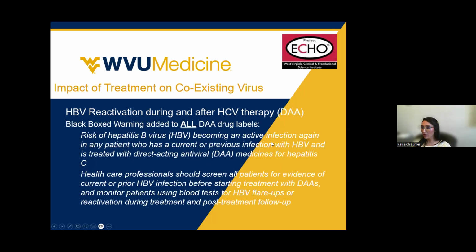So this led to a black box warning that was added to all DAA drug labels. It basically states that if the patient has current or prior exposure to Hep B, there's a risk for flare, and all healthcare providers should screen for Hep B at baseline and monitor for Hep B flare or treat for Hep B when indicated. And you still want to follow up during treatment and post-treatment as well.